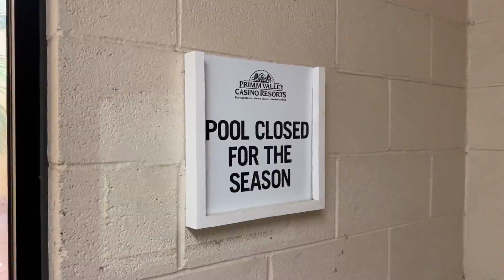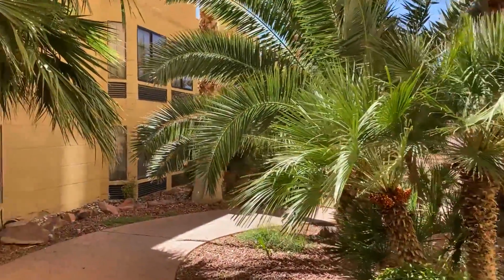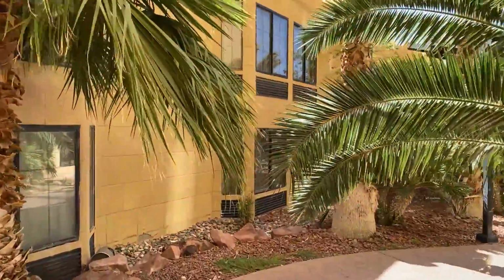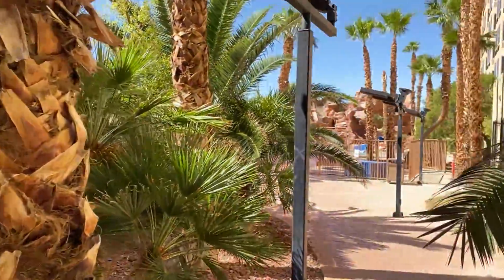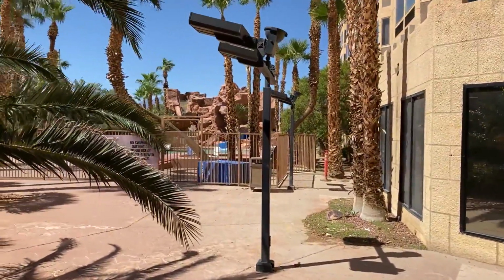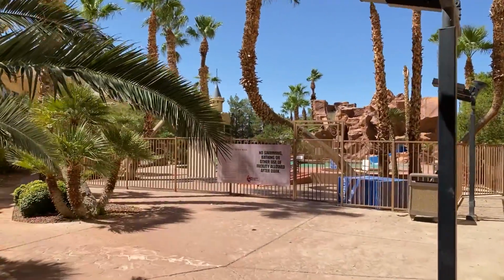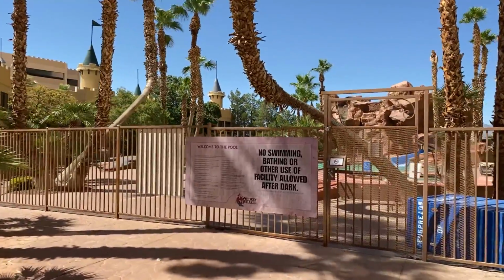Pool is closed. Let's see if we can get out there anyway. Very nice. Although, wow, this is a pretty cool looking pool.